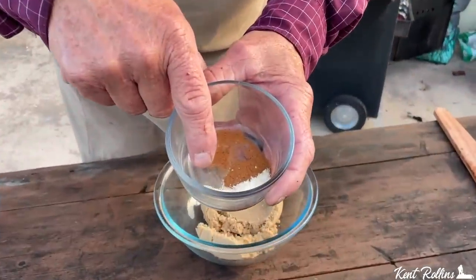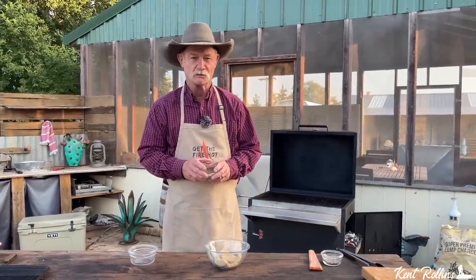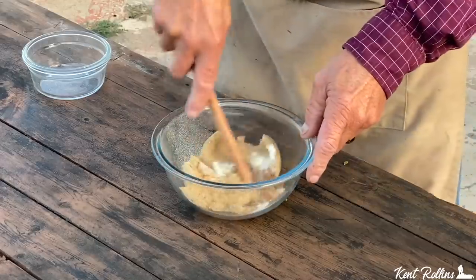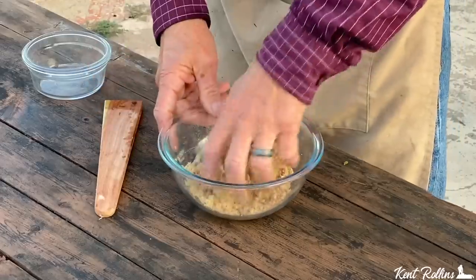Over here on this side, we have some onion powder and some garlic powder. But guess what Kent puts in his also? Ooh, a little bit of cinnamon, because we're talking about candied bacon. Uh-huh. So just go ahead and dump her in there. I want you just to get it sort of mixed up, and you're going to have to get back in there with your hands again, because we don't want this to be all clumping up.